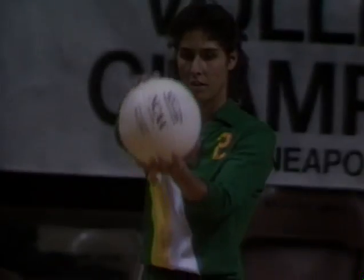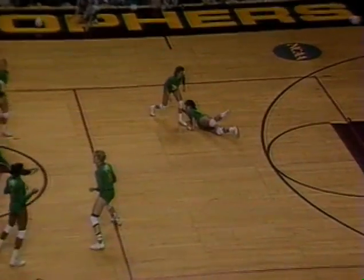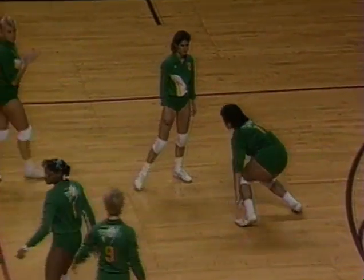Our first substitution coming into the match, Miley Golden from Kekaha, Hawaii. She will serve, and out goes Dunstone. That is to save 1 rotation. We expect to see Trishman when Golden gets to the front line. Here comes Texas. And a great back set. A pound through the block.